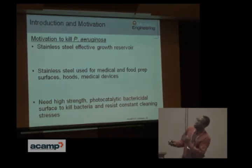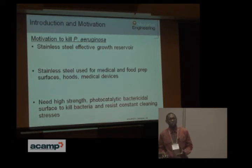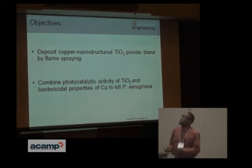So I mentioned some of the points before as to why we would like to work with Pseudomonas aeruginosa and what our motivation is. But after mentioning that stainless steel is used very ubiquitously within the industry, we would like to make a coating that has very high strength to the steel, has the photocatalytic bactericidal activity that we need in order to kill some of these bacteria and even viruses, and is also able to resist constant wearing as a result of the cleaning processes to which these coatings will be exposed.